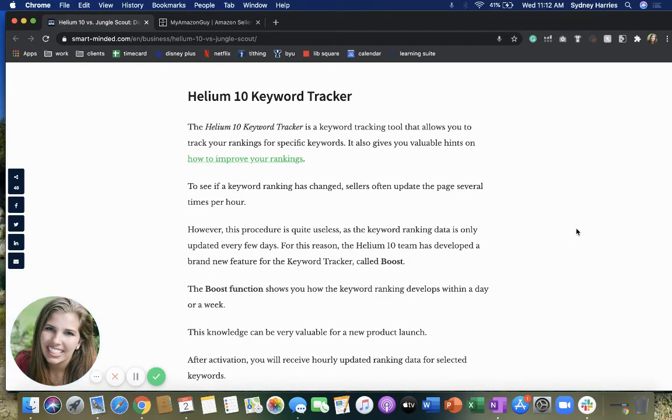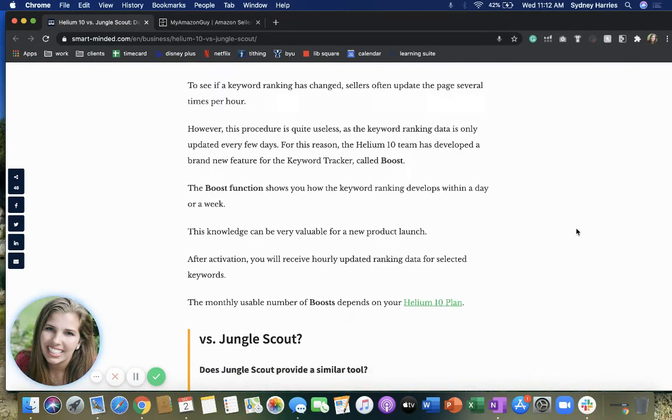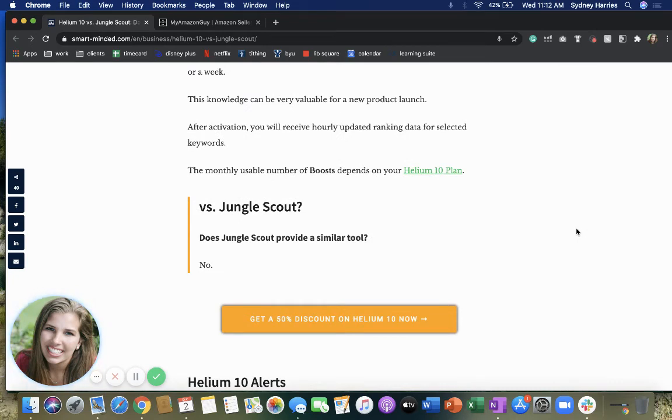The Helium 10 Keyword Tracker is a tracking tool that allows you to track your rankings for specific keywords. It gives you hints to improve your rankings, as well as helping you track the rankings of the keywords that you have chosen. Helium 10 only updates this every few days, so it's kind of hard sometimes to track everything because it's not on a daily basis. But the good news is the Helium 10 team has developed a brand new feature for this keyword tracker, and it's called Boost. With this Boost function, you're able to look at the keyword ranking, how it develops within a day or a week. This is super valuable for new product launches. You're also able to get hourly updated ranking data for selected keywords. Jungle Scout, again, unfortunately, does not have a similar tool.